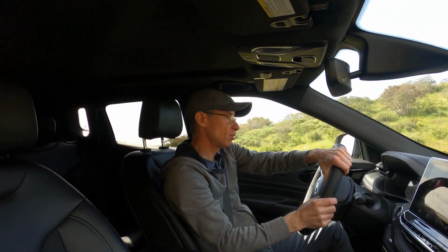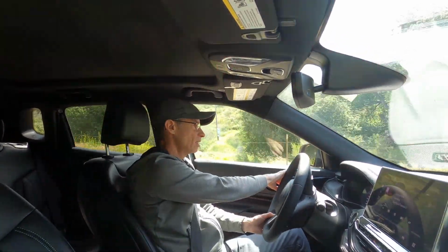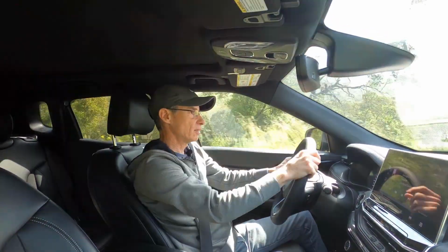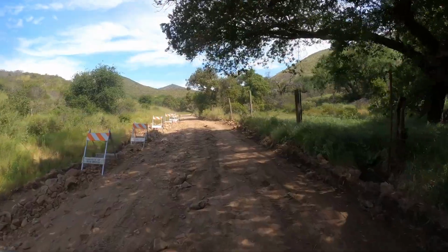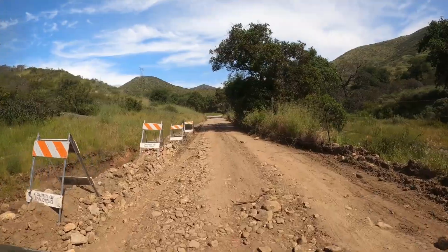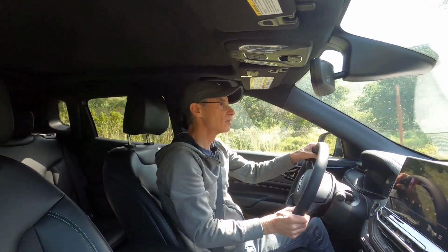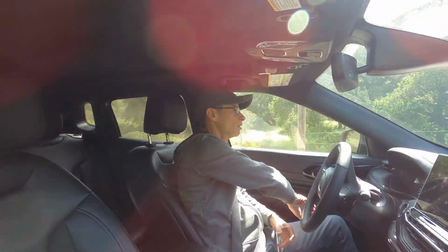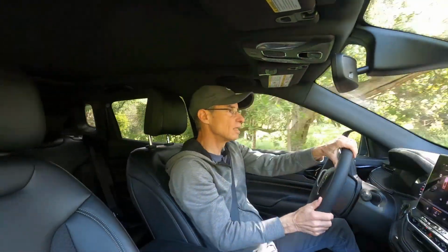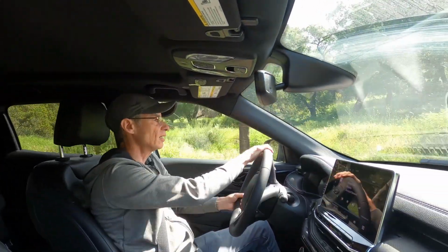This little Jeep's really chuckable. Bumpy terrain. Now a lot of this section here got torn up with the flooding, so let's see how we do here. There's some rocks. It's a really big rock. I'm going to avoid that. And the other one. All right. And we do have some water here. Look at that.